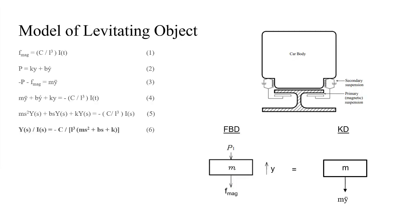Model of levitating object. Here we have a simple free body diagram of an EMS system. The goal of the model is to find the transfer function Y(s) divided by V(s). This will allow us to see a relationship between the voltage and the distance. The forces acting on the car body include a primary suspension force, F mag, which is in the form of electromagnetic forces. There is also a secondary suspension force, P, and a mass of the train, m. On the kinematic side of things, there is a downwards acceleration, m y double dot.